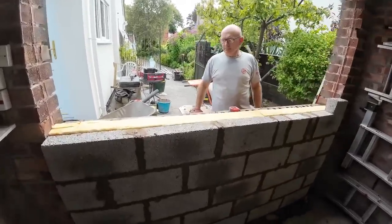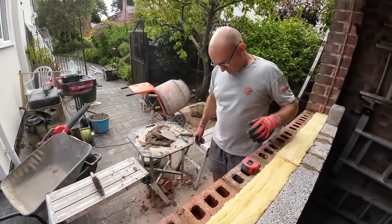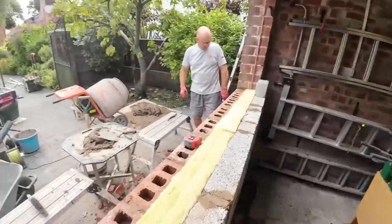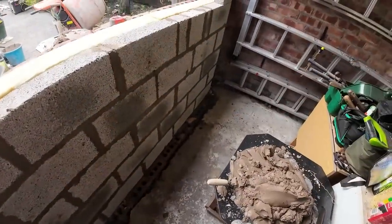So my task now, tidy up as much as I can. I've made a start. You can't really tell, but I have. And then Dad is going to get the pointing aspect done, so just get all that nice and matched. We've got plenty of mortar. We've got that and we've got this. Anything that's left over, we're going to just haunch in there.